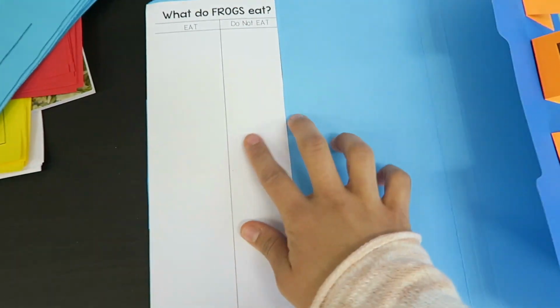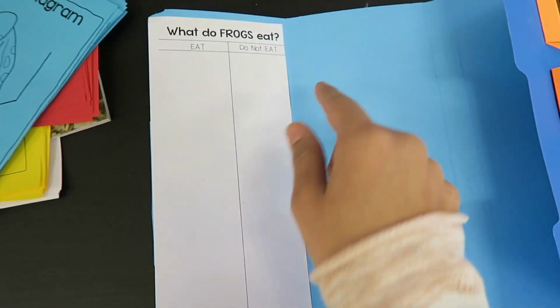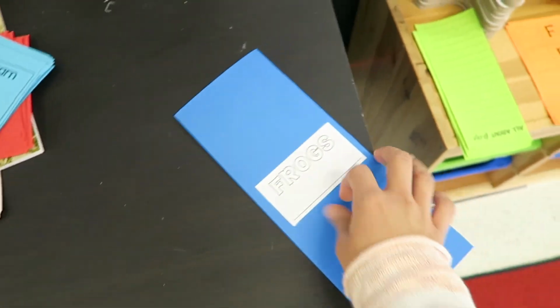And then we've gotten to this part where they do a sort. They have little pictures, and they have to tell me what frogs eat and do not eat. So they're working on this during their reading time, which they're really enjoying. So yeah, that's about what we've been up to today.